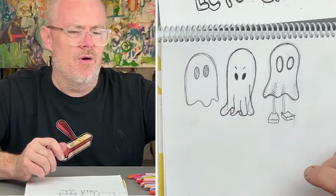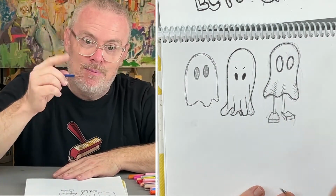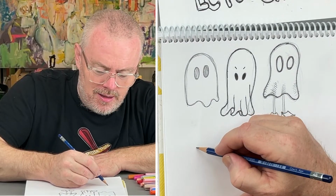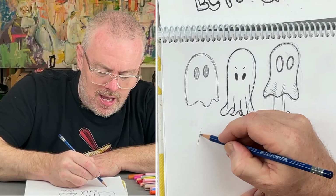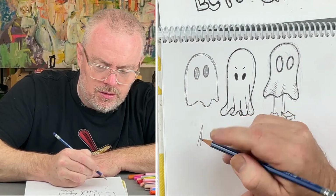I'm going to keep looking over at it because I can't remember what I did because I just sketched it out. But I do remember how I started it. I started it by drawing a triangle, which is the horn of the unicorn, or whatever they call that thing. I don't know what they call a unicorn's horn. Horn?